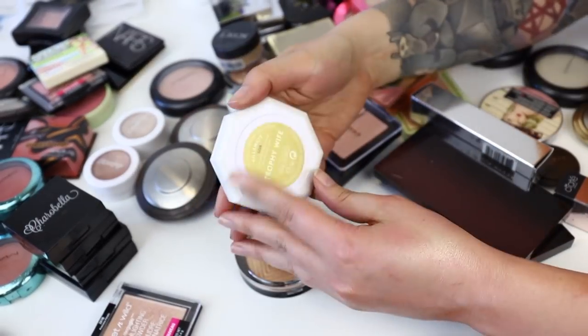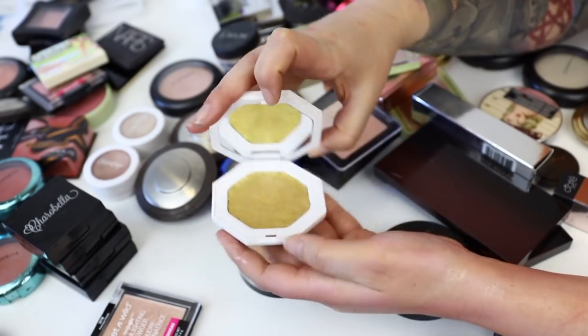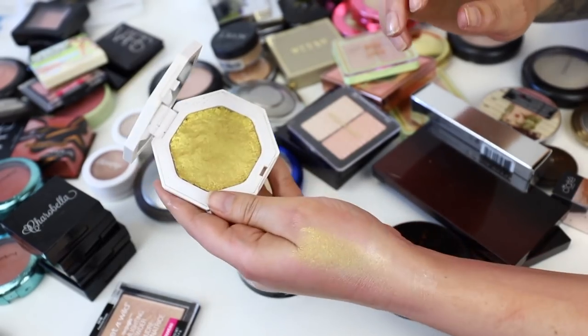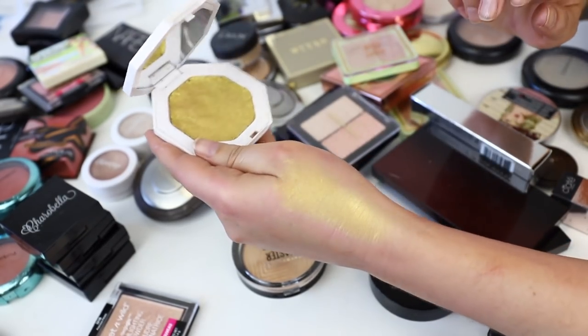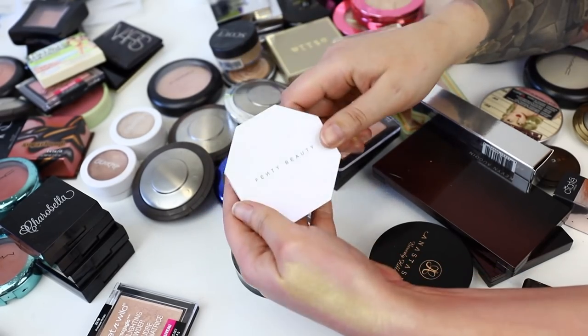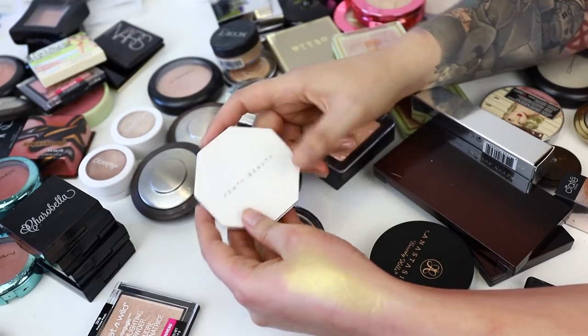I've got the Fenty. This is the Trophy Wife highlighter. I don't use this. We destroyed it on the makeup breakup. It's an interesting color and an interesting concept, but I just don't use it, and I'm not gonna use it. It's nice as an eyeshadow, but it's just not for me. And I don't like Fenty. I think they're a bully of a brand. So I'm getting rid of that.